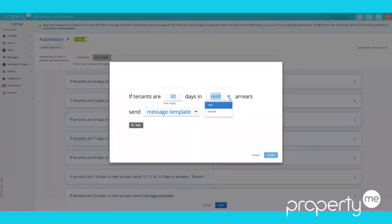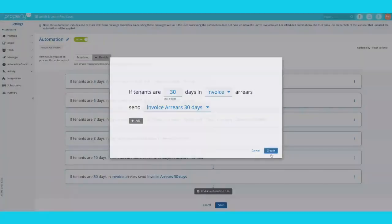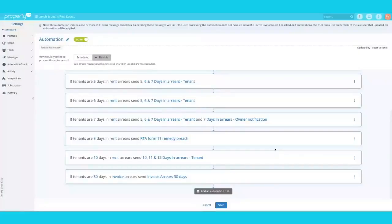So the arrears automation is not just about rent arrears either. You can also add invoice messages. So check this out. I personally like to send out my invoice arrears messages when they hit 30 days. So I've got a 30-day invoice arrears message template all set to go. So it includes both rent arrears plus the invoice arrears as well.